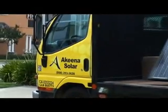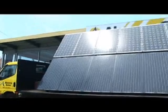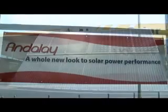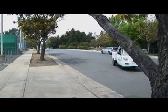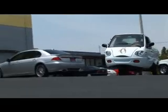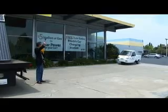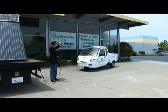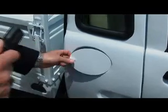So this relationship with Akeena Solar is really unique in this industry. We're able to offer a vertically integrated solution on Akeena's unique product, Andalay, that gives you the opportunity to just buy a single package. You're buying one thing. You have your solar house, you have your electric car, and they work together. It's a beautiful synergy that we're just trying to tell people about because it's very exciting.